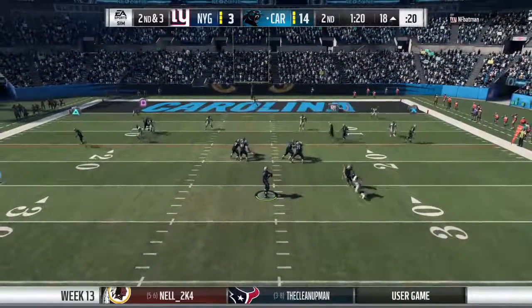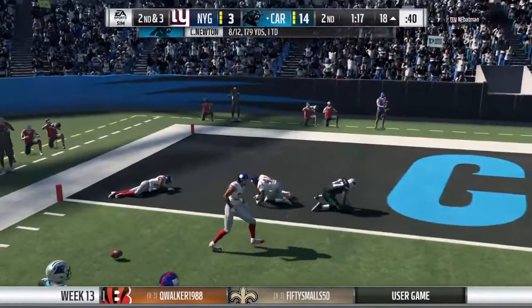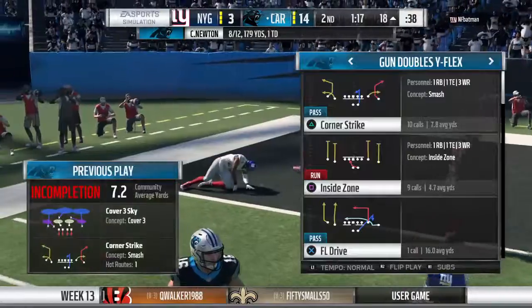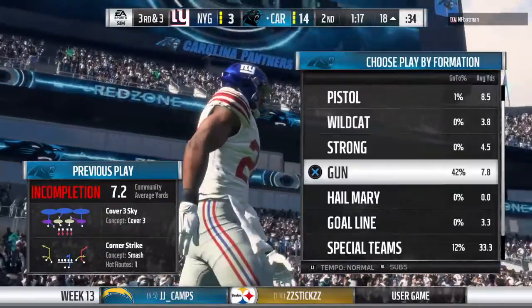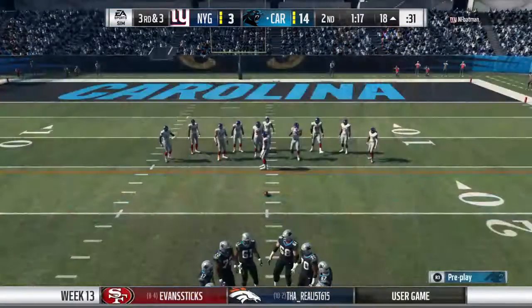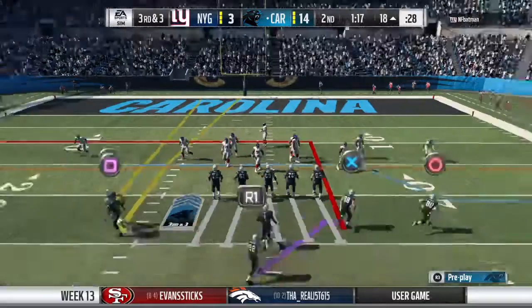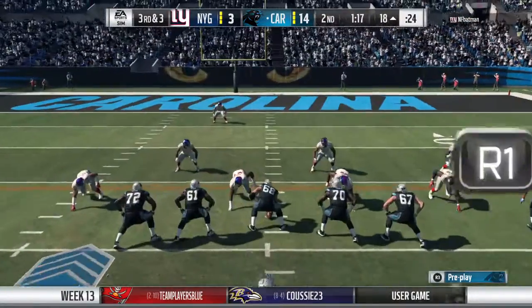To the air again, Newton. And incomplete there. A nice hit jars the ball free and brings up 3rd down. I know you felt like saying touchdown there, didn't you, partner? That looked like a sure 6 points, but the contact jarred it free. Got his hands on it, could not hold on through the end of the play.